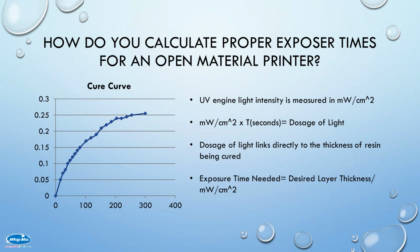So we would take the 10 milliwatts per centimeter squared, divide it into that dosage of light of 50, and that's going to give us our exposure time. So it would take 5 seconds to cure that layer. And the right-hand side just goes over the formulas of it.